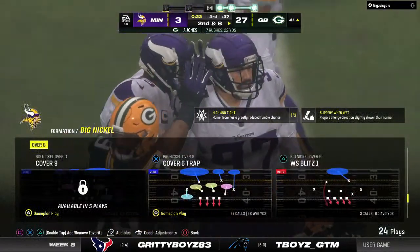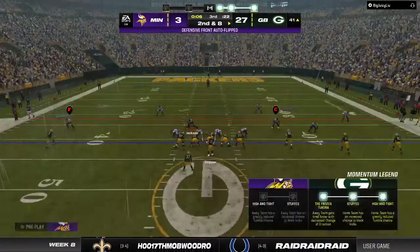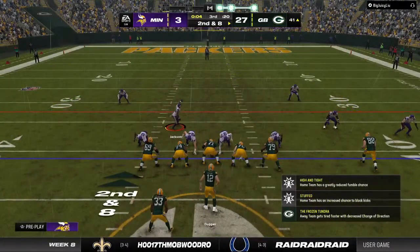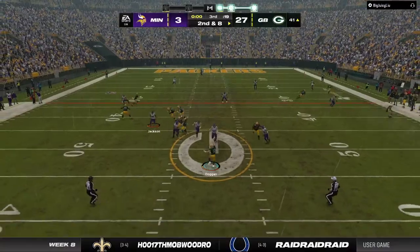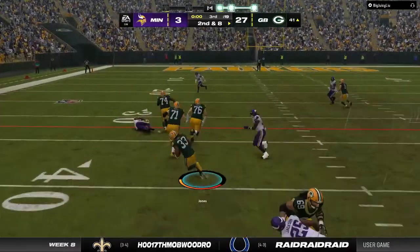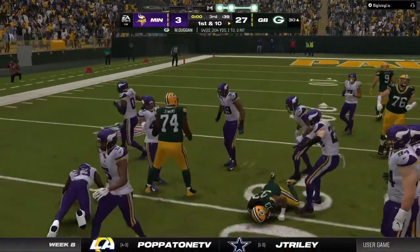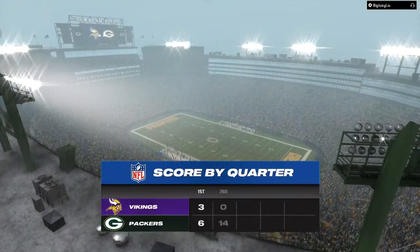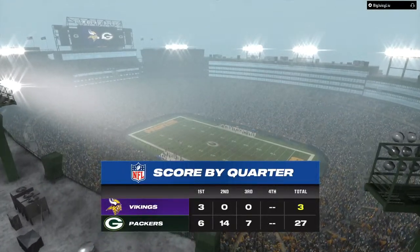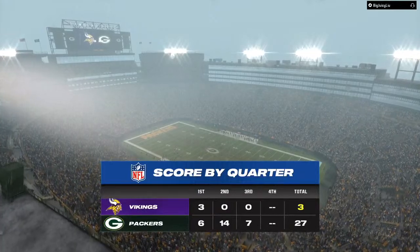And he can only manage to get a couple. 2nd and 8 coming up. Brings up 2nd and 8 at the Vikings 41. To throw is Duggan. Setting up the screen here, Aaron Jones. And he'll be brought down on what's going to turn out to be the final play of this 3rd quarter. 3 quarters have come and gone. This is the National Football League on EA Sports.